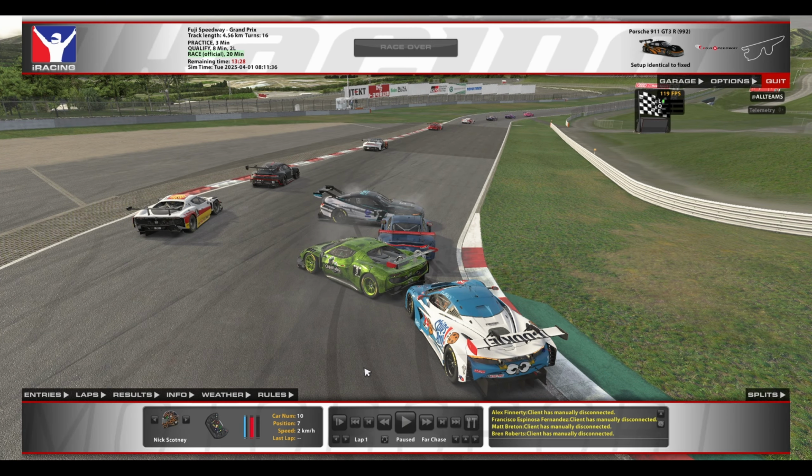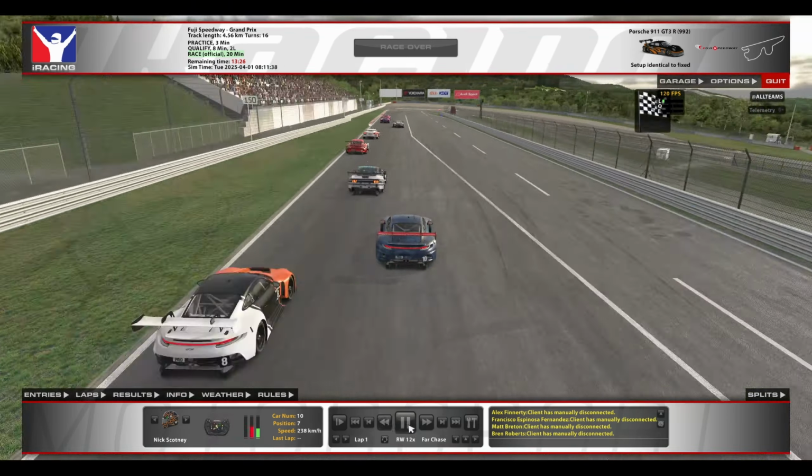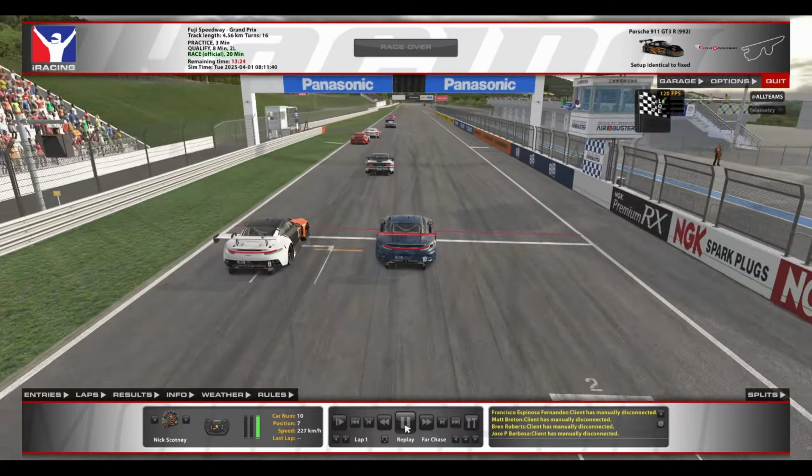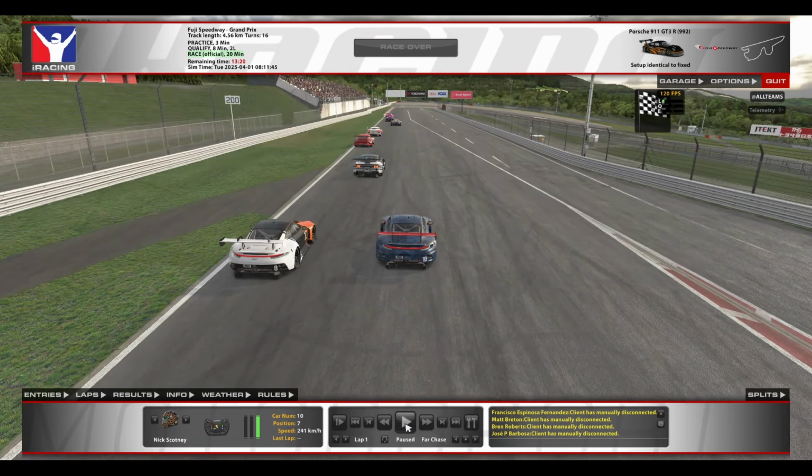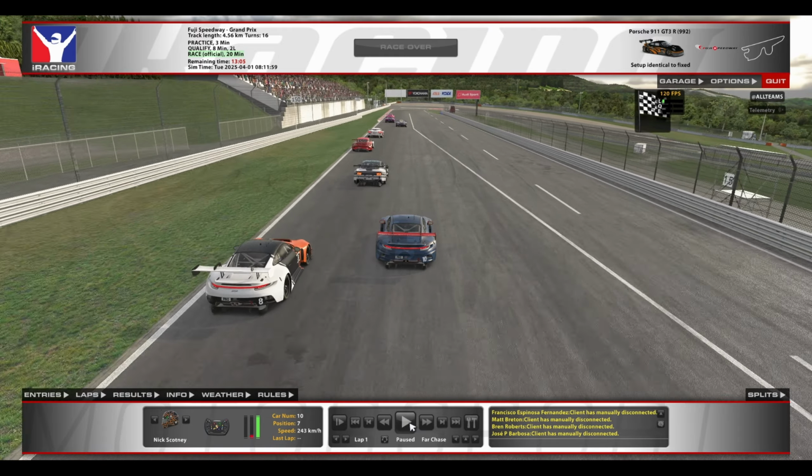Let's go back a little bit here. So again, we'll watch that again. So I see he's already on the brakes there. So I'm thinking my normal braking spot is around about where that curb is right there. I mean, granted it's lap 1, so I'm going to brake a little bit early, but this guy is really on the brakes nice and early. I'll roll it forward.